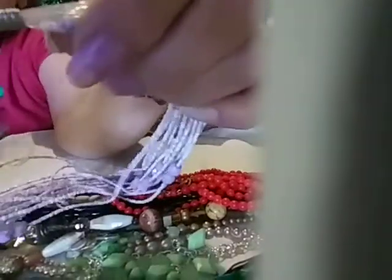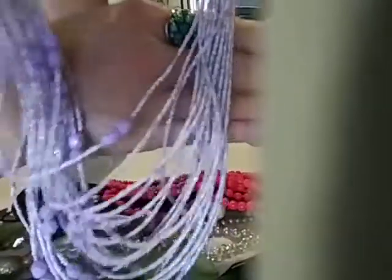This is an amethyst-looking purple color. This is the back, it has no name. But it's also beads, and it's also very pretty. Okay, let's move on.